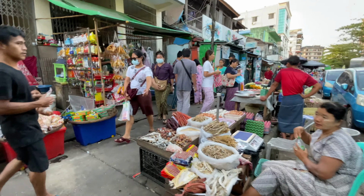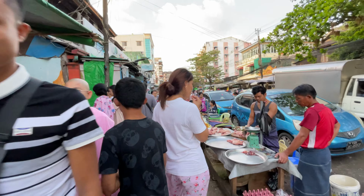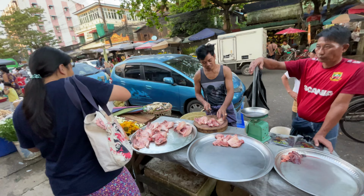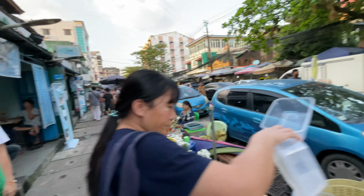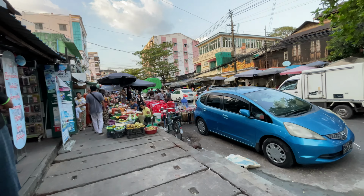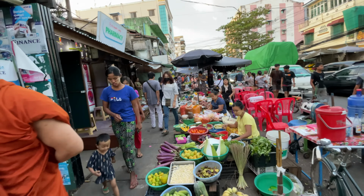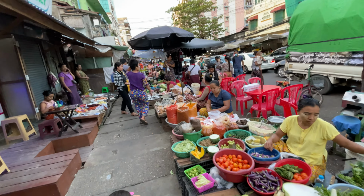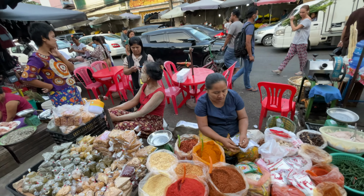Quite a crowded atmosphere here. These are dry fish. Chicken meat here. This man is slicing chicken. This neighborhood is approximately 6 kilometers from downtown Yangon. You can come here by bus number 36. The bus fare is 200 kyat.